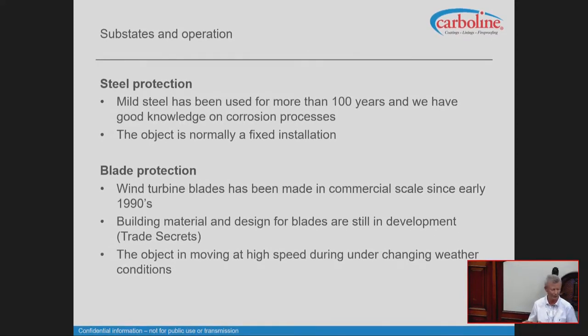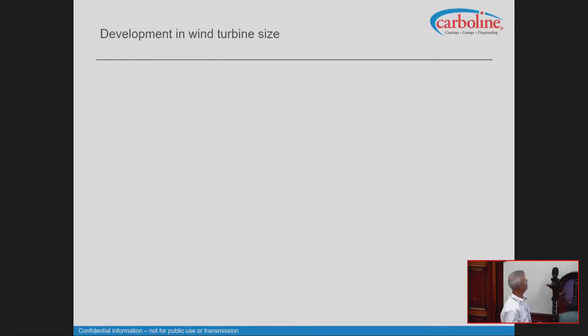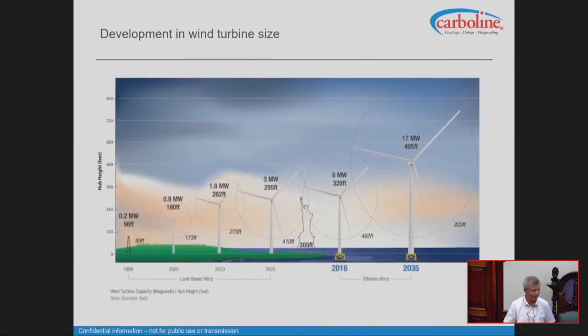It's a lot of secrets in this business, and a blade surface is not defined by a standard as steel is. And third, the object is moving at a certain speed. If you see the development in turbine size, when does it stop? Now the record is 115 meters, close to 1,000 square meters that need to be coated.